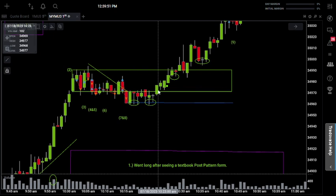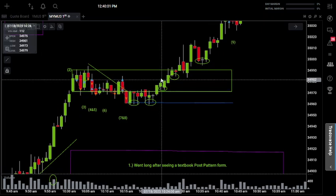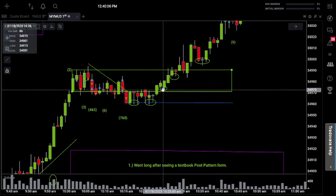Now when I was trading this in real time, I thought about circling this up and using that as a higher low, but I was like, you know what, I feel like maybe I'm trying to stretch it and trying to push the issue saying that this is a higher low. Let me wait for something that's a lot more clearly defined.